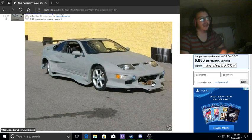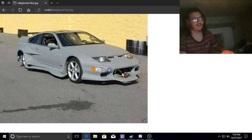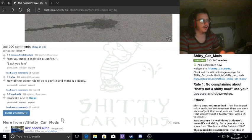I don't even know what the fuck is going on here. I mean, the spoiler's okay. The spoiler's okay. The rest of this, it's... I'm trying to be nice, but I wish I could zoom in to see what that actually is. Is there a way for me to enlarge the photo? I want to see.